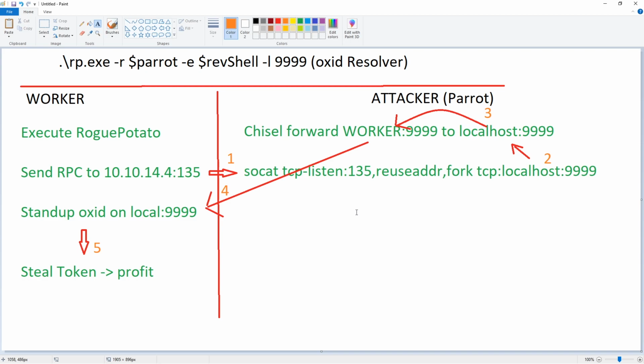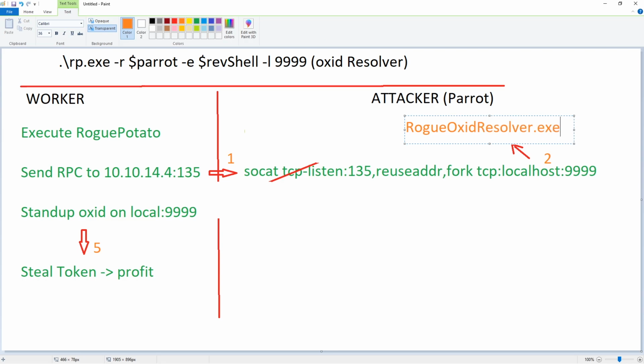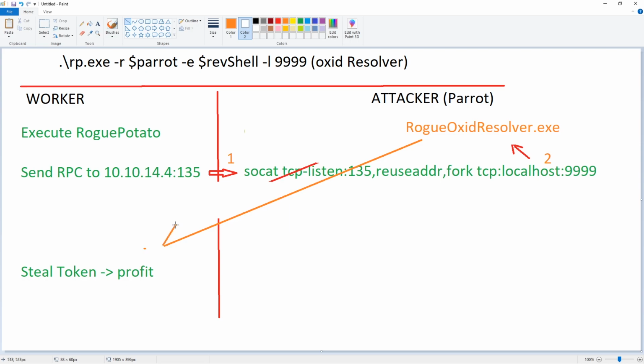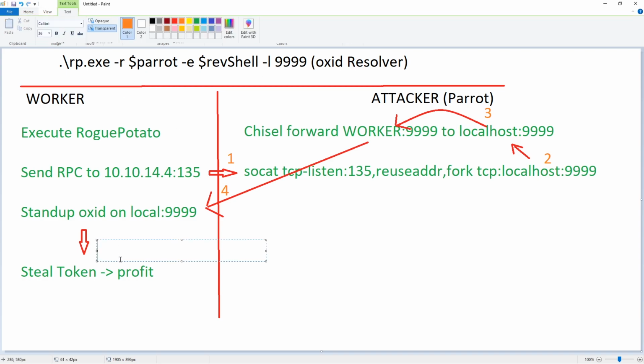There is an alternative way where if we could run the Rogue Oxid Resolver executable on our box, then we wouldn't have to do this chain. So we could get rid of this step, and we could get rid of this, and this could just be Rogue Oxid Resolver.exe. And this then can be gone. And you could go all the way down this way. But I didn't opt for this route because we'd have to run an executable on our Linux box. So we would have to swap over to something like Commando and do all that stuff. So this was easier in my mind, even though it's a complicated network map.